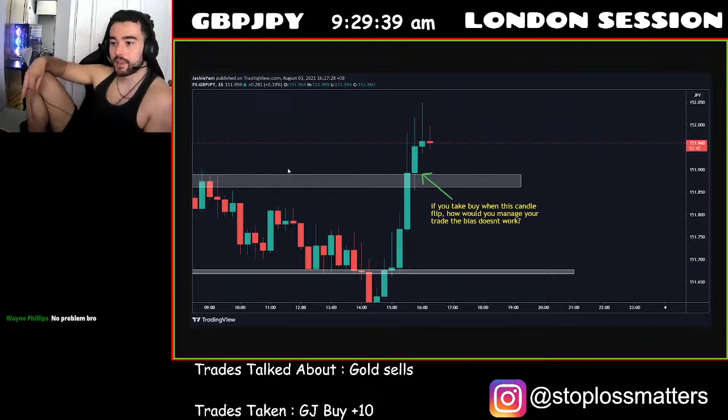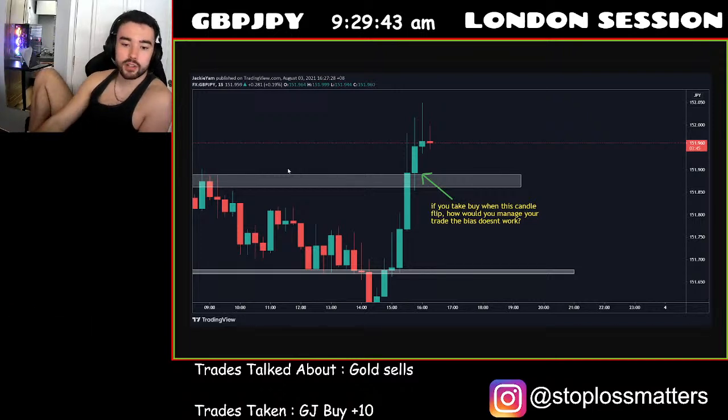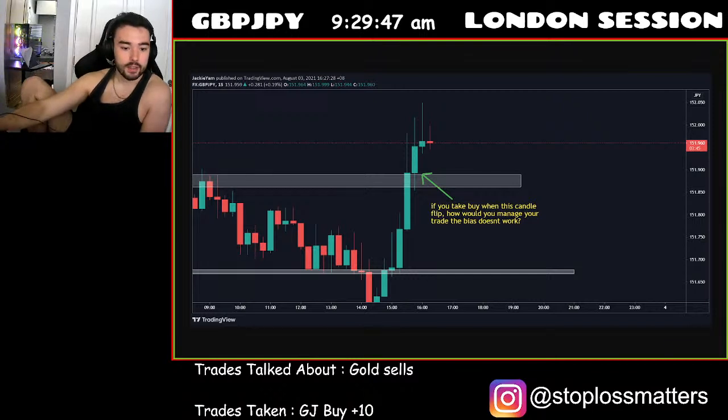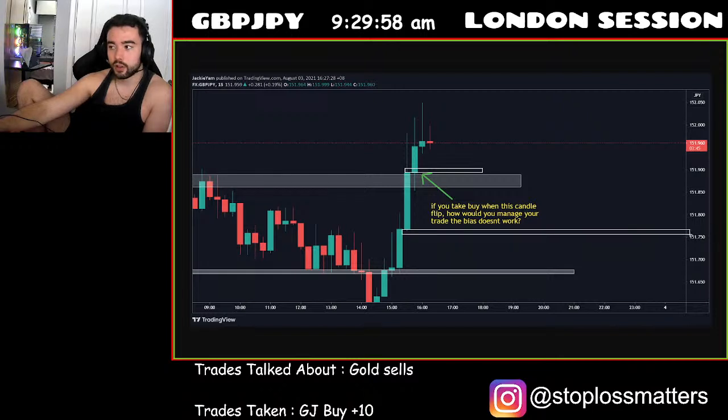If you take a buy when this candle flips, how would you manage your trade? The managing of the trade's already done. My stop loss is below this candle here. So a lot of people would take trades here, and when they enter here, their stop loss is going to be on the previous low here. Now that is a very long way away. That's like a 15 pip stop loss, right?